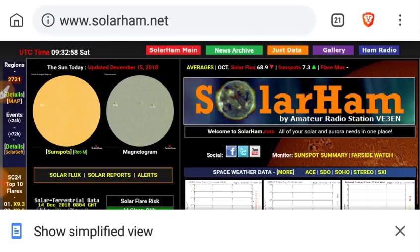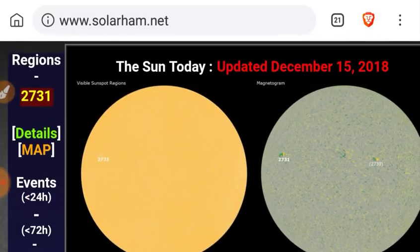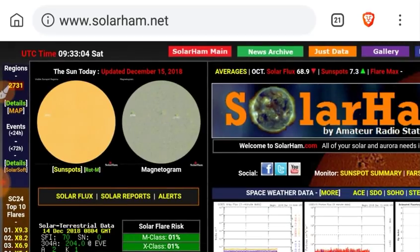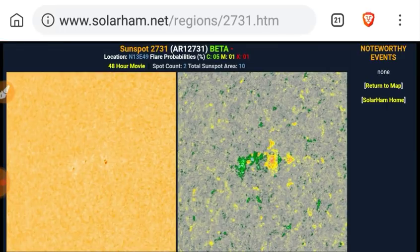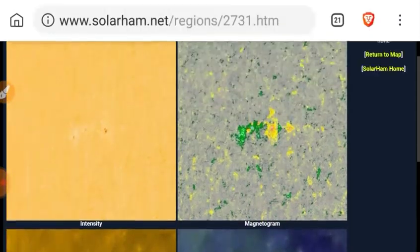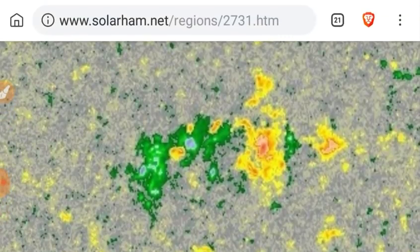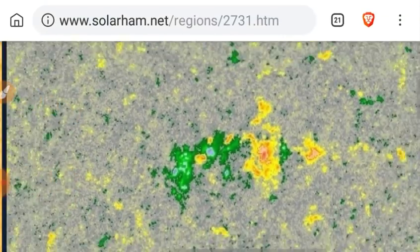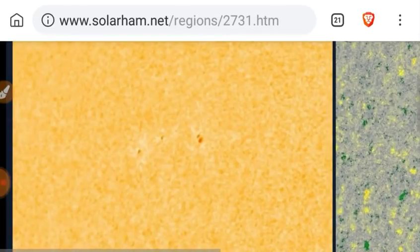Now let's look at Solar Ham for a second. Thanks solarham.net for putting the magnetogram on your homepage. And just head to Solar Ham if you want to look at this stuff yourself. Click on region 2731. Get the breakdown. It's a plain old beta class. There is some mixing on your extreme zoom. There you have it. You got some pretty normal fields there, but multiple sunspots.